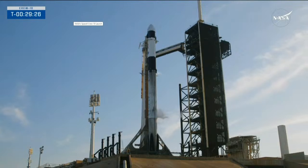Sitting next to her is the pilot for Crew 10, NASA astronaut Nicole Ayers. She was selected as a NASA astronaut in 2021. The Colorado native graduated from the Air Force Academy in Colorado Springs and is a major in the U.S. Air Force. This is her first space flight, and she's pretty excited about it. Absolutely.